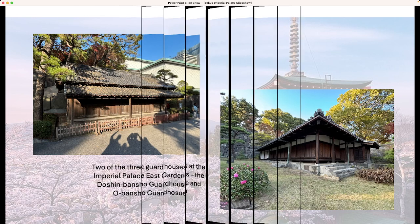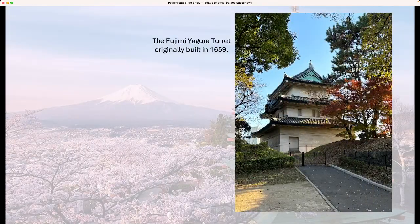And then as you go through the gardens, you see yet even more Tokugawa history. There's a very good defensive turret called the Fujimi Yagara, which was originally built in 1606. It was destroyed by that same fire in 1657, but then it was rebuilt 2 years later, because it's important to have defensive turrets. You need to see your enemy from far. And the reason it was called the Fujimi Yagara is because apparently the guards could see Mount Fuji from within the guardhouse. That's how far they could see into the distance.